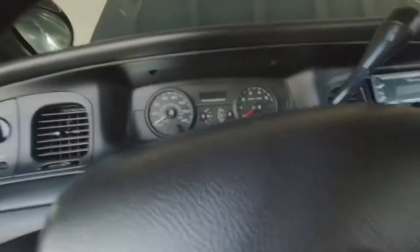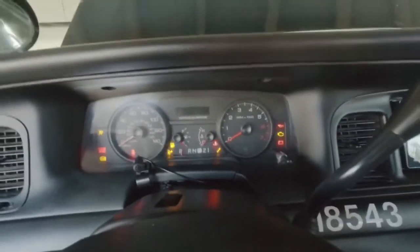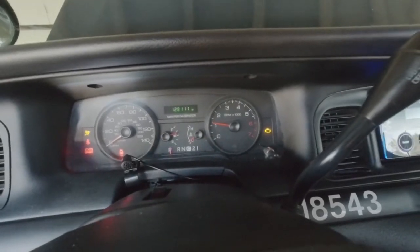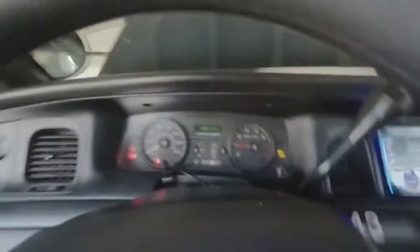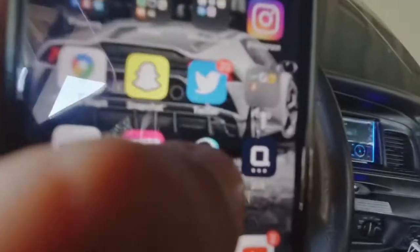Let's just start it up, see if it turns on. I think it will though. We'll try it. Yeah, it still has a check engine light, but it's fine though. You know why? Because we got this little app right there. It's called Zeus. You can zoom in.